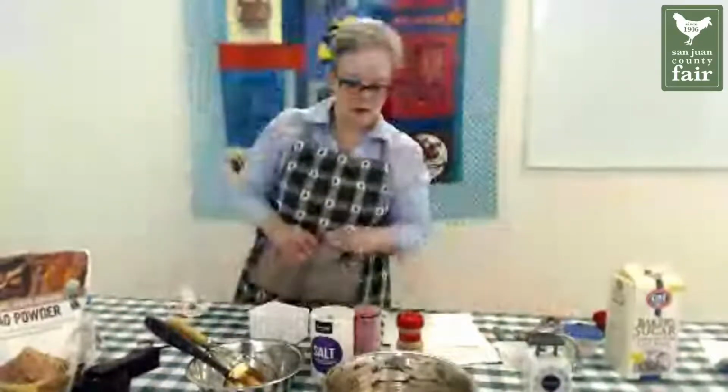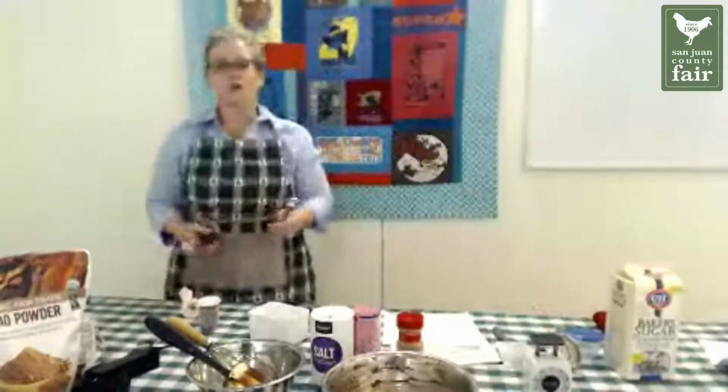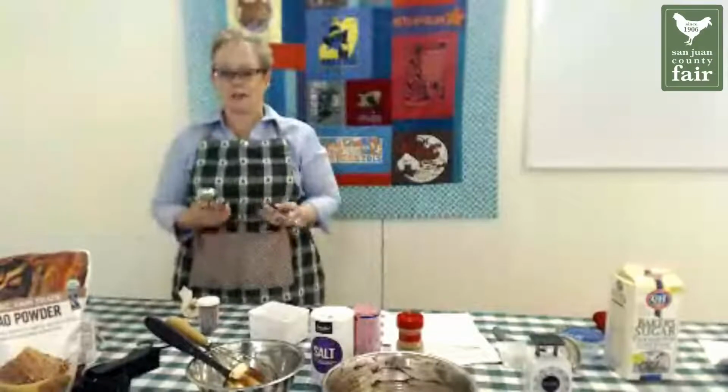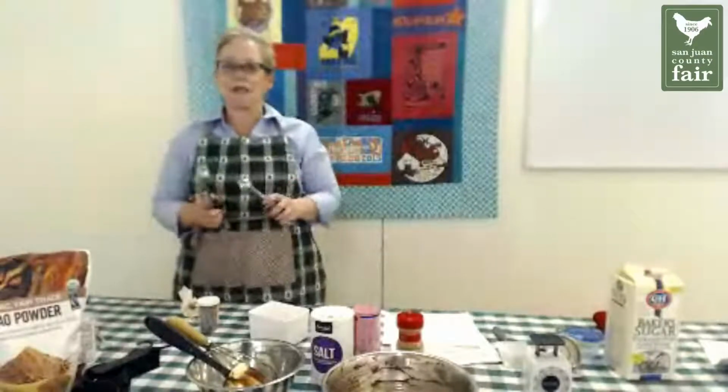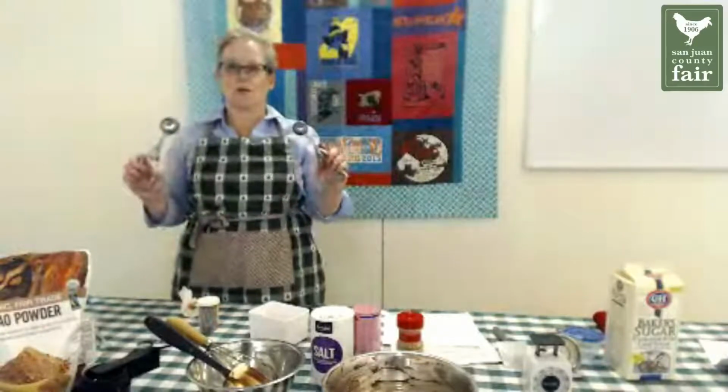I also wanted to talk about other things you need around the house. If you're making drop cookies, a lot of people use 2 spoons to drop their cookies. But if you want a really, really even size, it's really good to have a scoop like these.